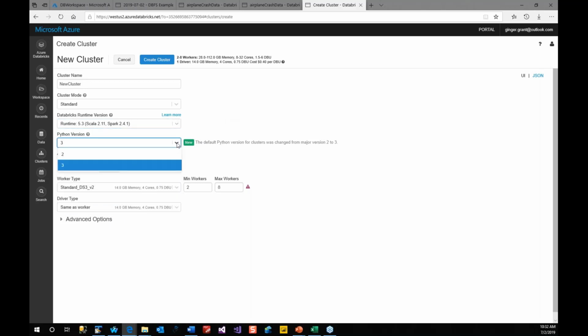The Python version that you want to use, this was a great modification that they made a couple months back, changing the Python version from Python 2 to Python 3, because like SQL Server 2008, Python 2 has reached end of life. Version 3 came out in 2009, so it's been 10 years and it has expired. So you're going to want to go with 3.